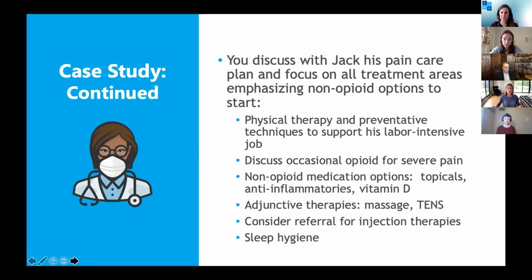Working on his sleep hygiene, what are the things he's doing before he goes to sleep? Is it just the pain that's keeping him from sleeping, or are there some other modifying factors that we can work on, such as perhaps alcohol use at night, or too much screen time, and many other different things that we can work on with our patients around sleep hygiene, and perhaps some relaxation mind-body strategies to help with sleep. Next.